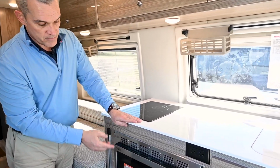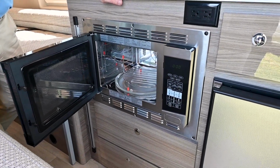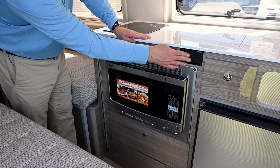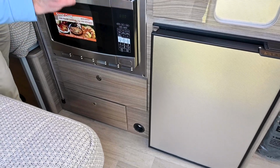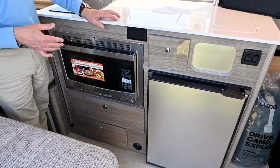As far as the microwave oven, this is a convection oven, which is going to be a little bit different in the other model that we're going to show you. So you do have a true convection as well as microwave oven. You're going to have some additional outlets, additional storage. This is going to be your vent for your furnace. It's literally whisper quiet when you do turn the furnace on in the Winnebago with the Truma system, which is great.